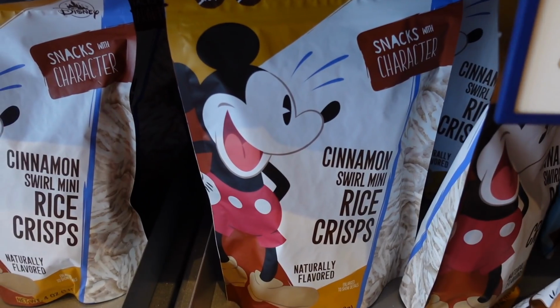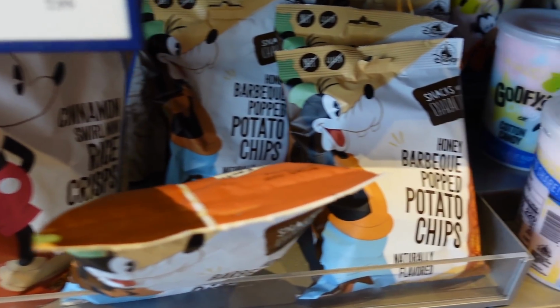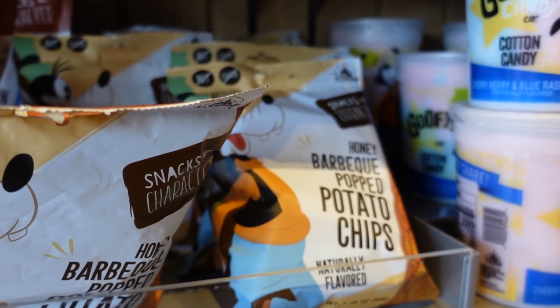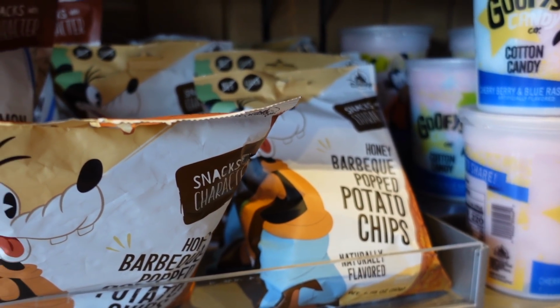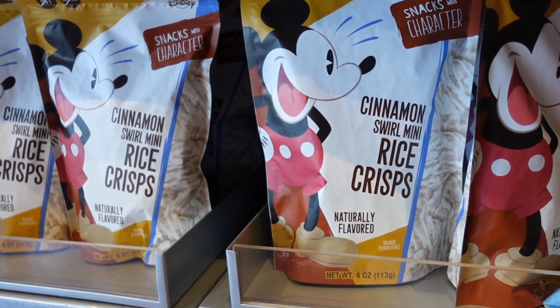But they do have the cinnamon swirl mini rice crisps, and barbecue potato chips. So let's get a few of these and then we're gonna go see if we can find some at other places as well.